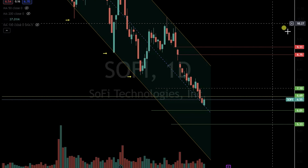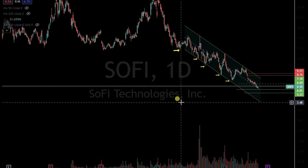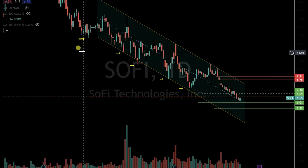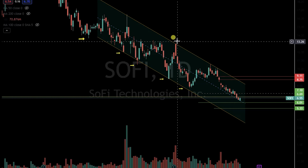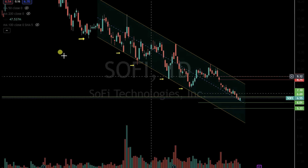Another one we can look at, let's see, SoFi. We'll take a quick look at SoFi since it is a position of ours. SoFi, again, I love these downsloping channels into new lows. You don't really have any resistance points to compare it to, but that's where you look to previous cycles. What happened? So you have 1, 2, 3, 4, 5 bounce cycles.